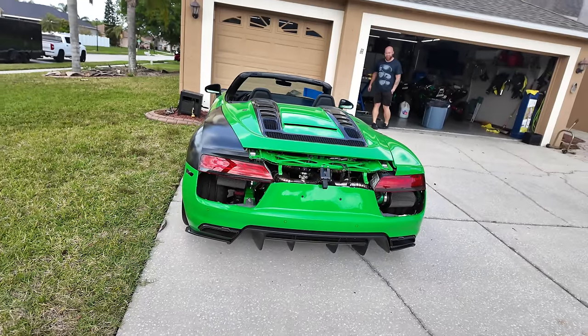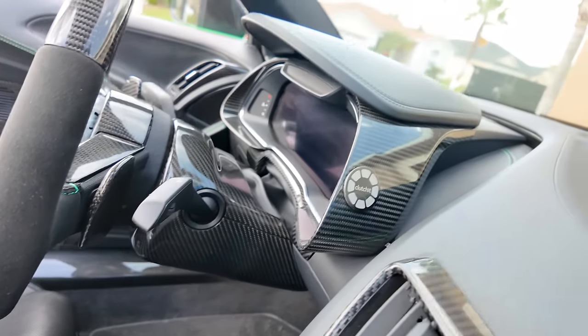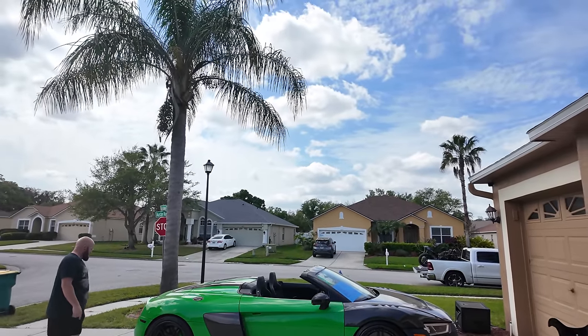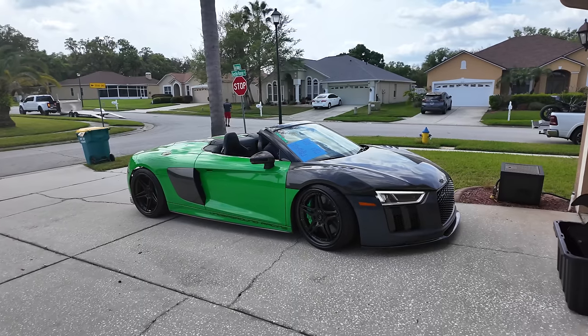One day, Fastlane, you can mark my words. The supercar is definitely something I would love to add in the garage. We'll get there though. Like I said, there's levels to this. Look at all the carbon. I don't know if you guys can see that. All through there, all down through the door sill. With the palm tree in the background, that's just such a vibe in itself right there, man.